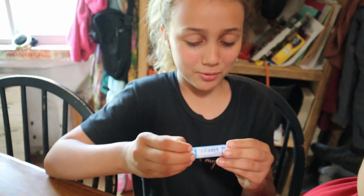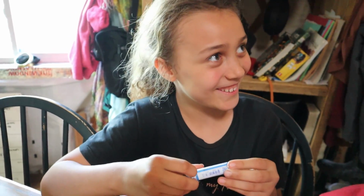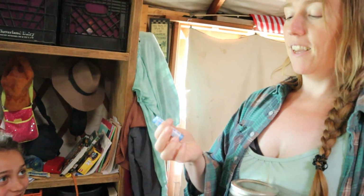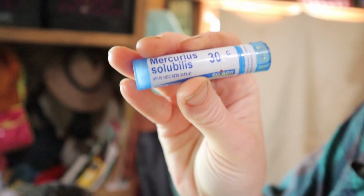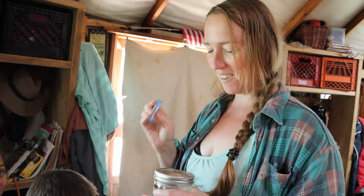It looks like it says Merkabis Solbis. These are like Latin names, but it's known as Mercurius. I can't even say the last one, but people call it Merksol. That's what it's known for short. This is what we're using.